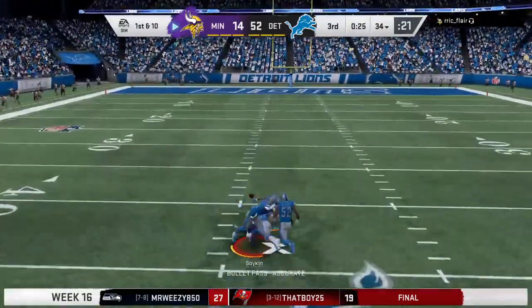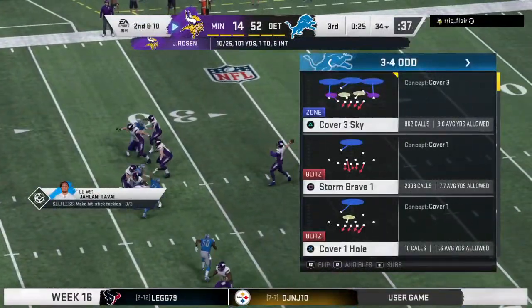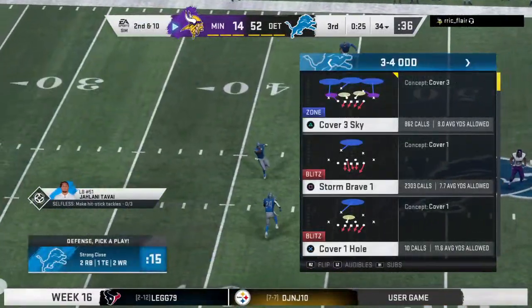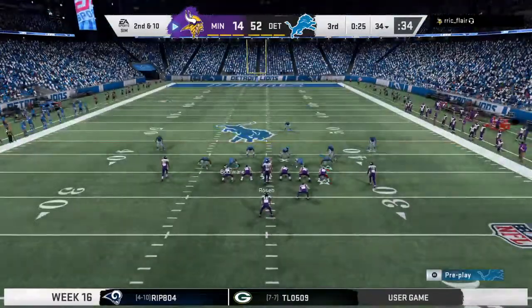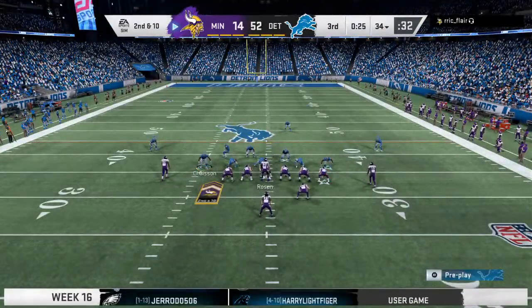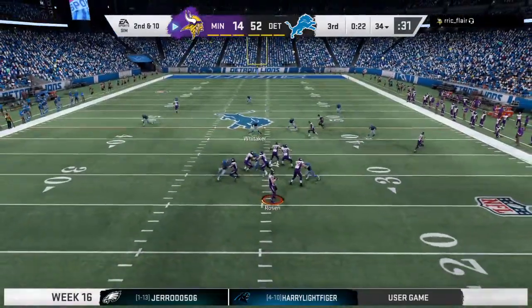Rosen will throw. And that will be incomplete. Would have been a big hitter if they had connected. Instead, it's 2nd down. On any passes in the middle of the field, anyone who's going after the football is going to be conscious that it's probably going to be contested, and often physically. Sometimes that leads to drops.